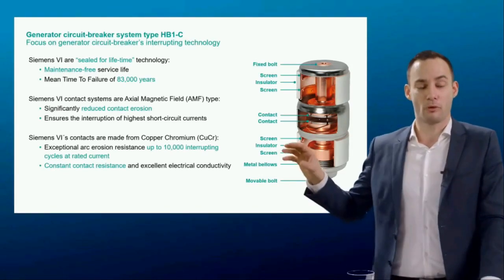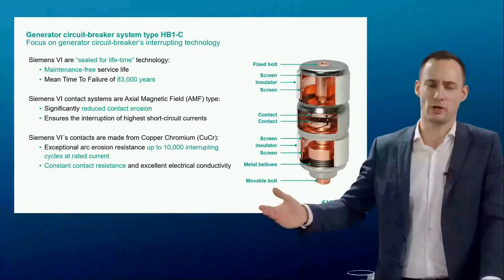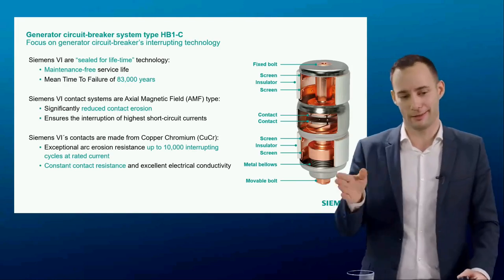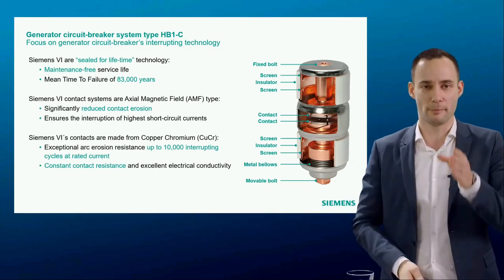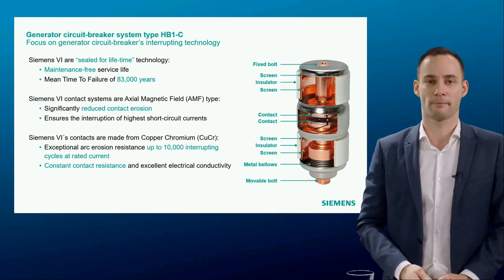So when we go with offering vacuum interrupters, it's because it brings to the market the most durable and the most reliable, sturdy solution we can find. And that's also why we are continuing and not changing our development to go from vacuum to some other technology. We believe in vacuum, and we think it brings to the market what the market expects, especially when it comes to maintenance-free.